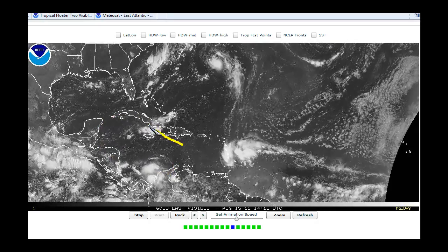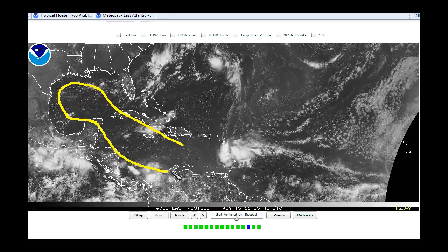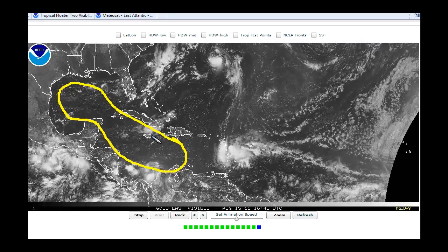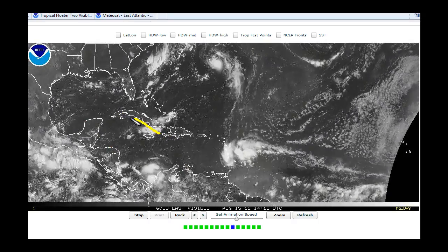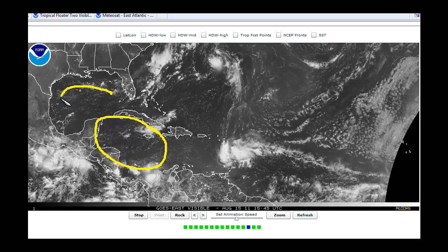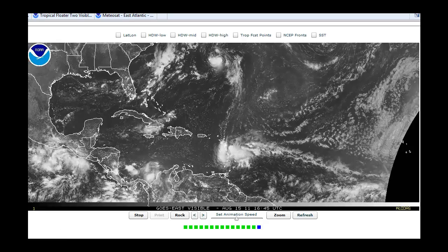The water temperatures and the sea depths in this area of the world are very, very warm, and sustain development very well. So I believe once 93L can make it into this area, possibly even into the Gulf of Mexico, we may see it flare up and surprise us.